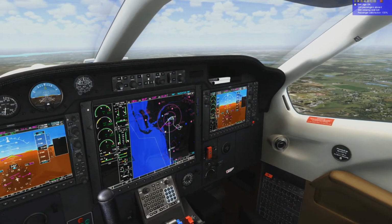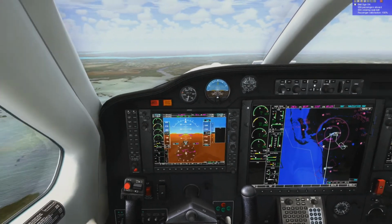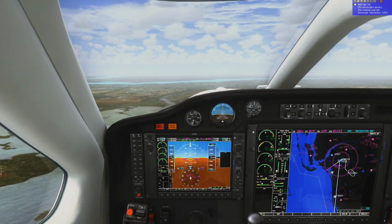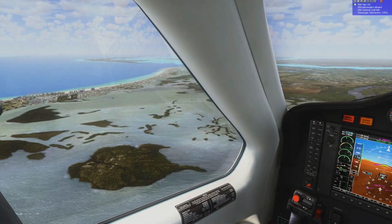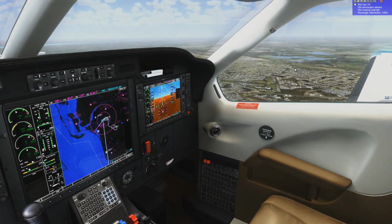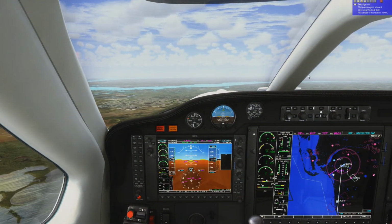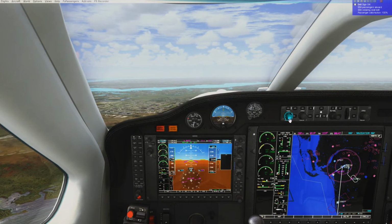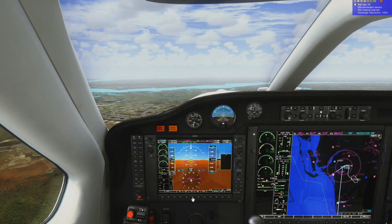We're getting close. Like Fort Myers, it looks like Latin VFR. I don't understand why they love photoreal so much. Photoreal, when you're up high, is great, but when you're down around the airport, it looks terrible. It just does. This CDI.